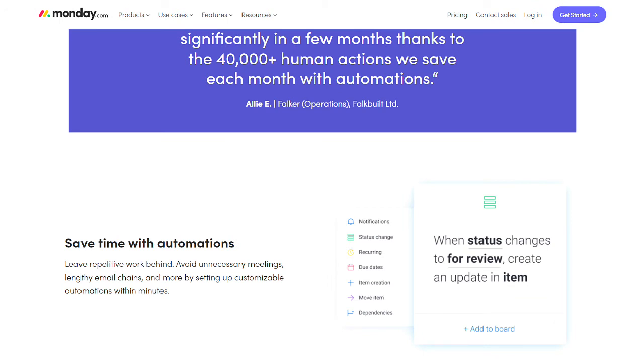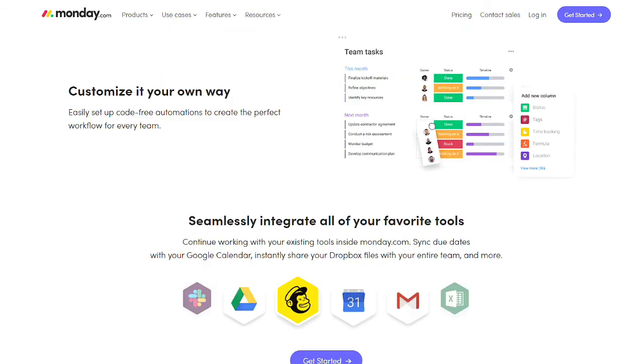Leave repetitive work behind. Avoid unnecessary meetings, lengthy email chains, and more by setting up customizable automations within minutes. Customize it your own way. Easily set up code-free automations to create the perfect workflow for every team.